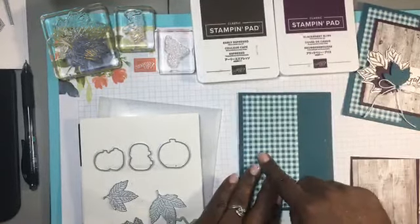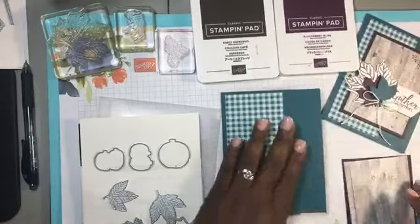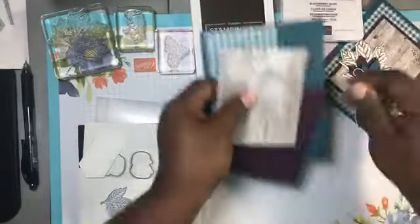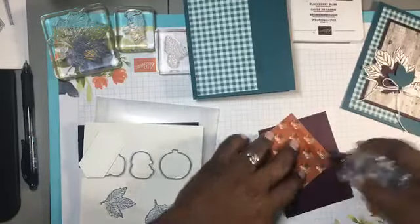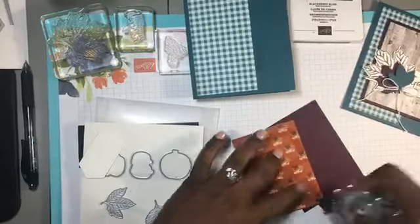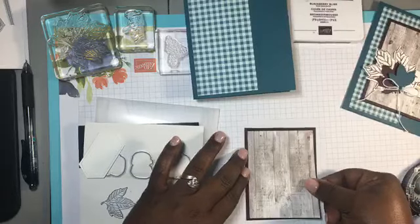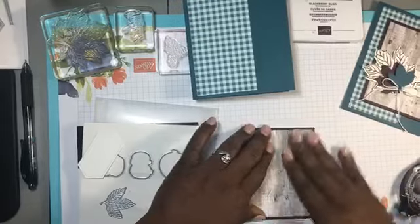Isn't that beautiful? Do you guys love this gingham? That is gorgeous. I absolutely love this gingham. I love gingham, I guess, altogether. And then, let's see. Whoops. Let's adhere this. This is also from the set. Let's adhere this one down to our Blackberry Bliss. And I love this wood. What is there not to love about some of this stuff in the holiday catalog?